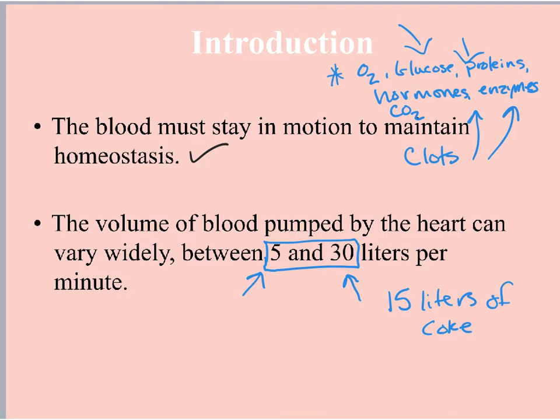Of course, not everybody has the ability to go between these two values, or their heart doesn't have the ability to pump within that range. But remember that smaller individuals are going to pump less, and larger individuals are going to pump more. At rest, your heart is going to pump less blood per minute, and while you exercise, that heart is going to pump more blood per minute. So that's where we get that pretty large range. But I wanted to give you something to compare that range to.